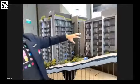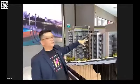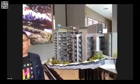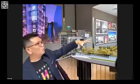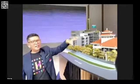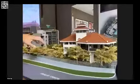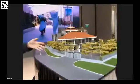So this is the second tower, and the second tower consists of 48 units. That consists of one plus study, two plus study, and even three dual key. Okay, so coming after this tower, we will see the conservation clubhouse, and in this clubhouse, later I'll show you how the function rooms break down. There's another drop-off here where you can ask your guests to drop off if you have a function and everything.